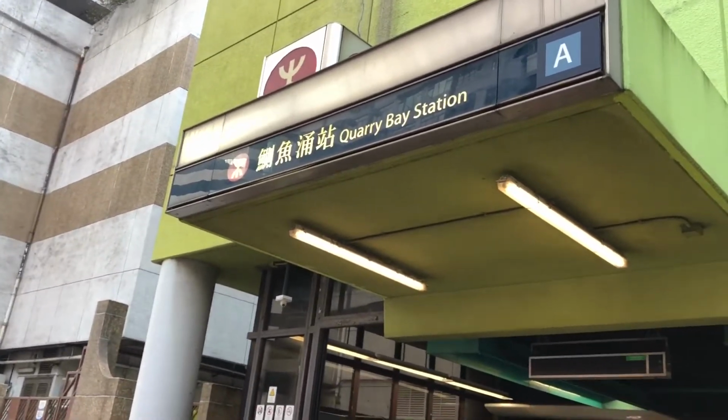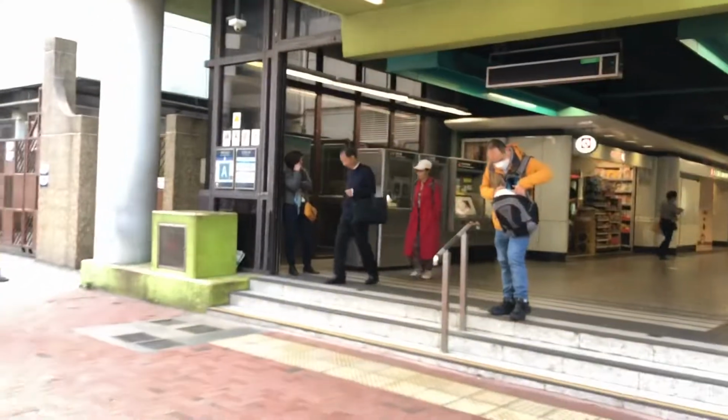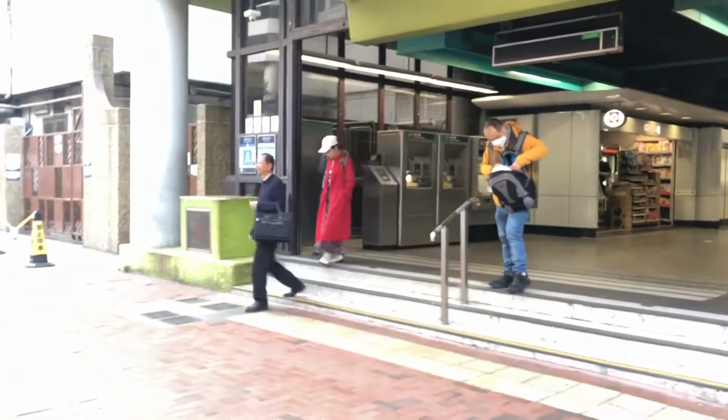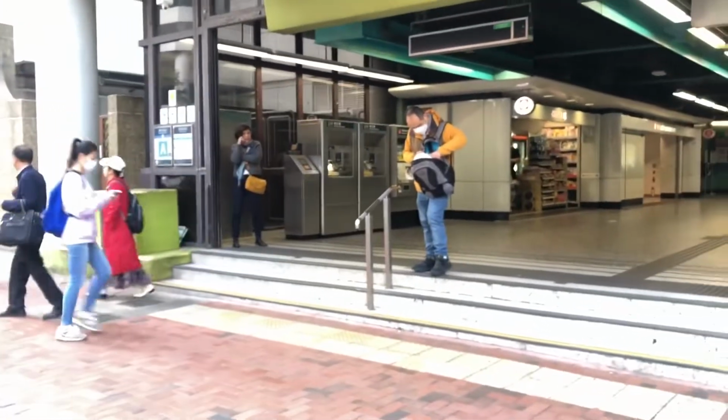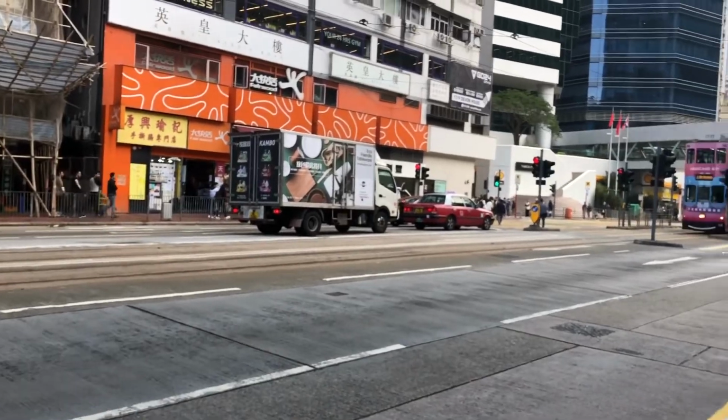This is Quarry Bay Station. Quarry Bay is a station on the Island Line and TransWA line of the MTR system in Quarry Bay on Hong Kong Island. The station's livery is teal green.